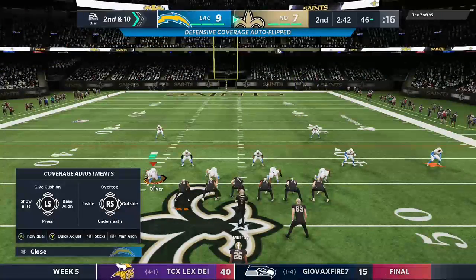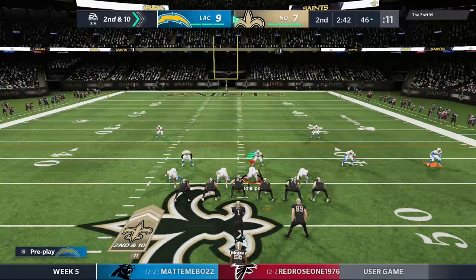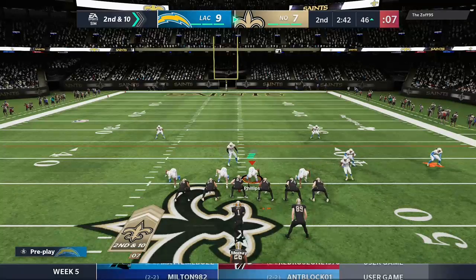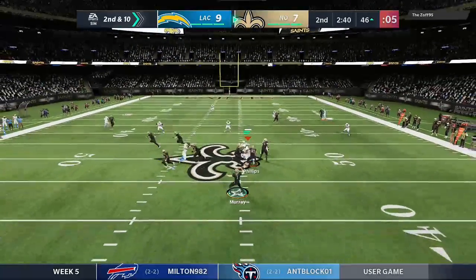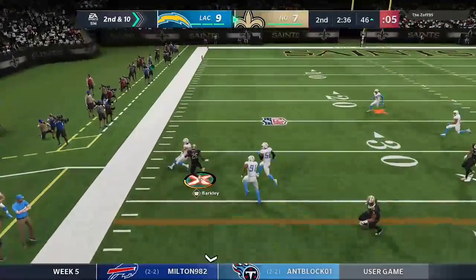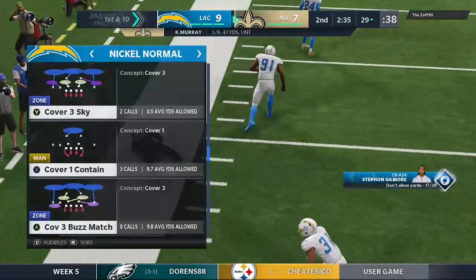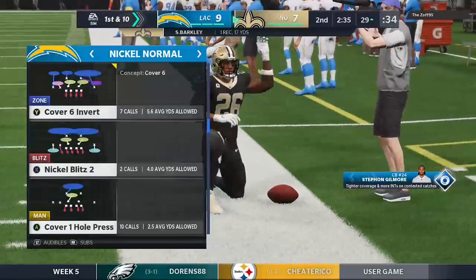An incomplete pass on first down. That leads to a 2nd and 10. Throwing again. Murray. They'll set up the screen to Barkley. Oh, he's got some breathing room. And he is out of bounds, but not before he's inside the 30. It's a pickup of 17 and a first down.